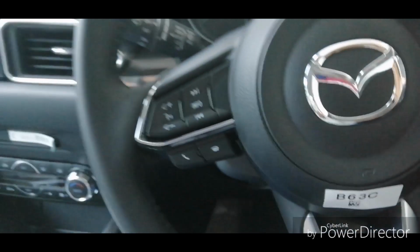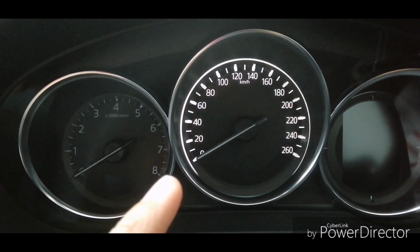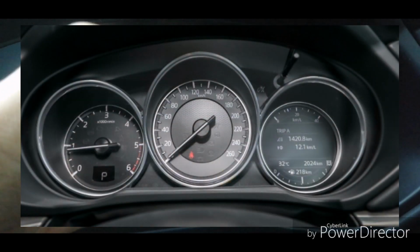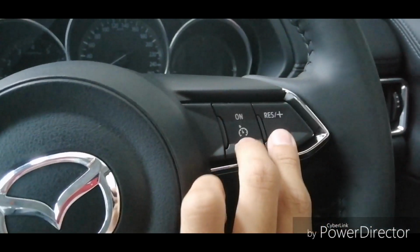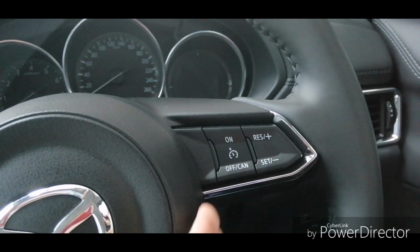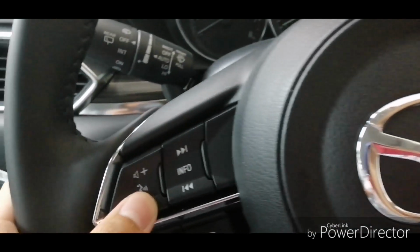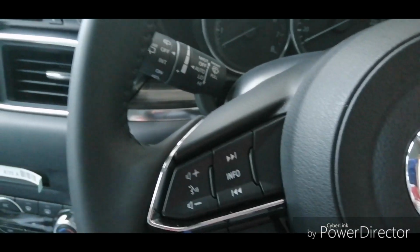Wow, this is superb. You see, it looks like the meter cluster is breathing. Okay, so you get traditional analog dials, but on the right you get a 4.6-inch LCD screen. And on the right spot, it houses your adaptive cruise control and cruise control settings. And here you get volume button and switch between your different info.